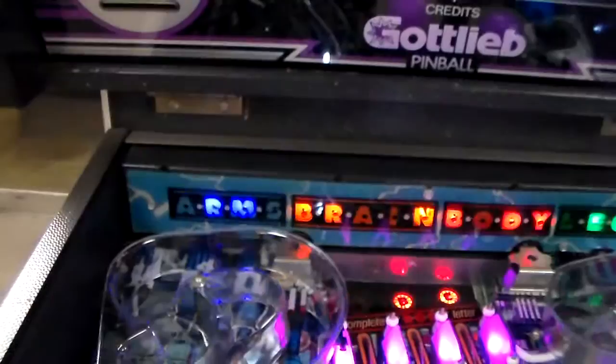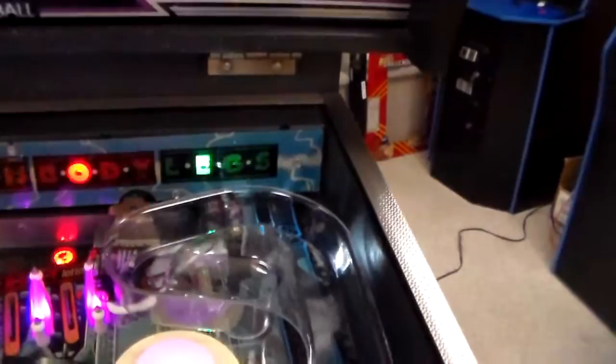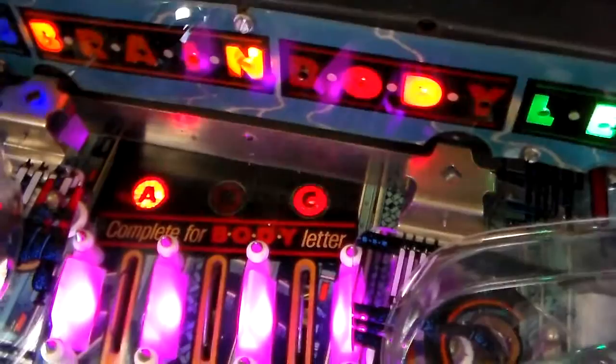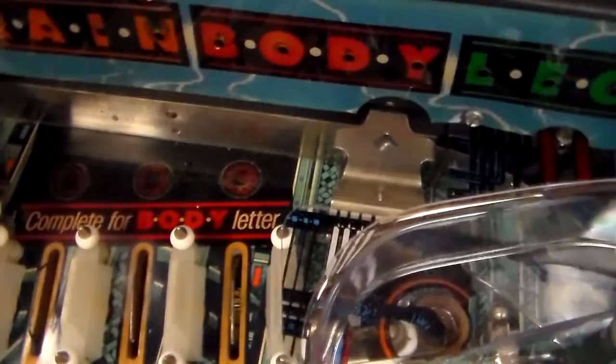So this left ramp is blue, and that's the arms, which is back there. Every time you make the left ramp, you light up one of those. And this right ramp is green, which is the legs. Every time you make that shot, you light up this green in the back here where it says legs. And then the body shot is up here at the top. It says ABC complete for body letter. So if you make all three of those rollover lanes at the top, it lights up A, B, and C, which gives you a letter on the body.